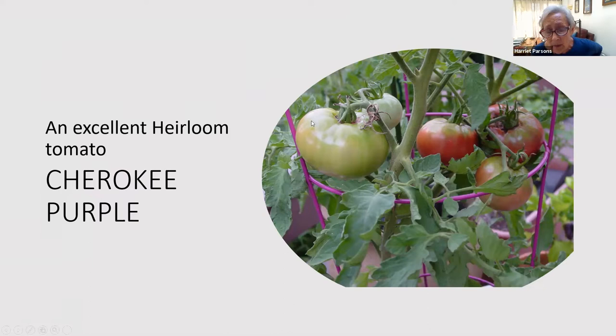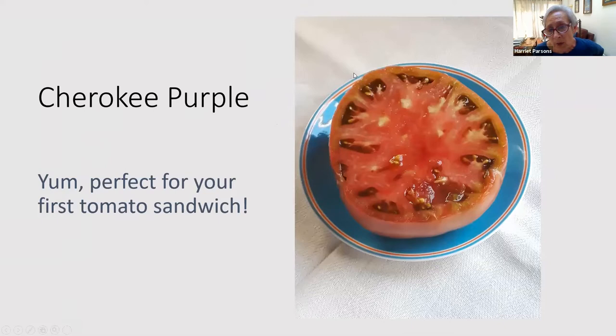Now, perfect for your first tomato sandwich. This little saucer is about 5.5 inches across. You can see it's a pretty good sized tomato.